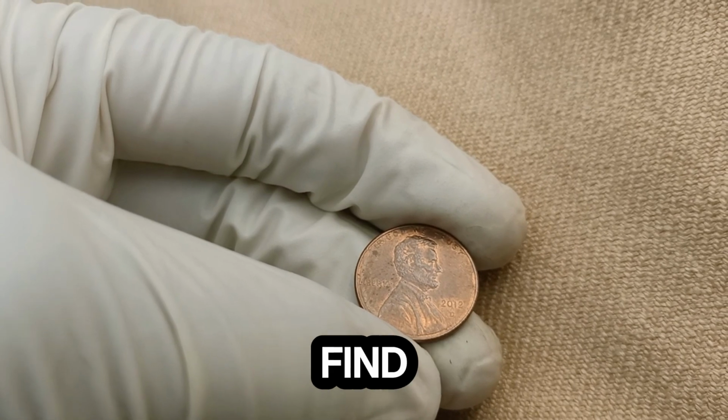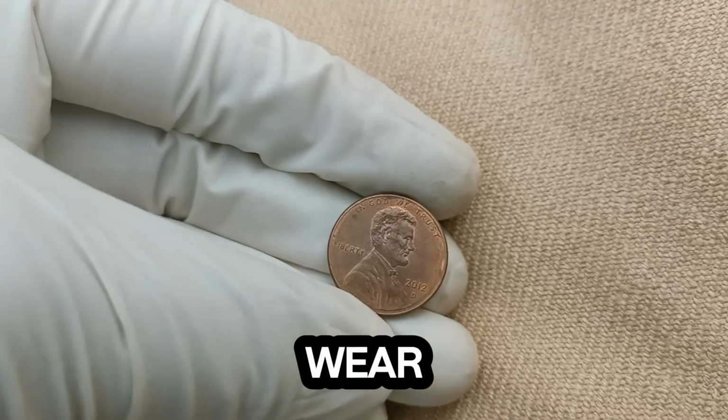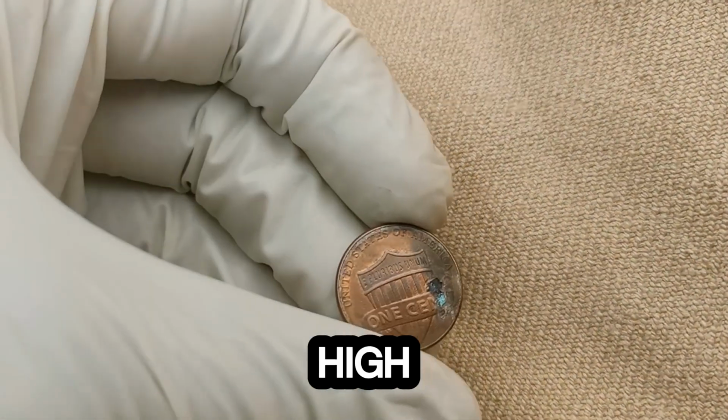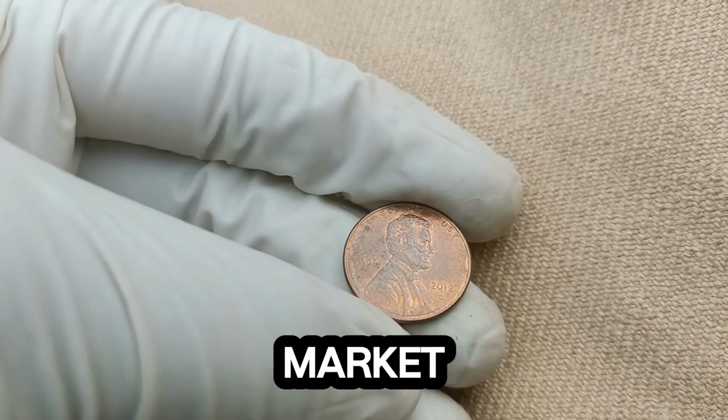So, if you happen to find a 2012 D penny in perfect condition, no visible wear, scratches, or discoloration, it might be worth keeping as part of your collection. In fact, high-quality examples of this coin can sometimes fetch a few dollars in the right market.